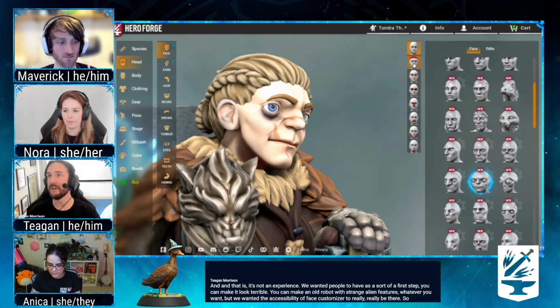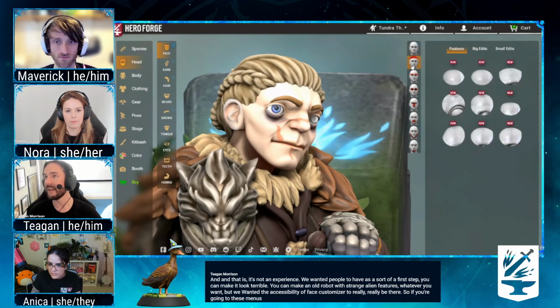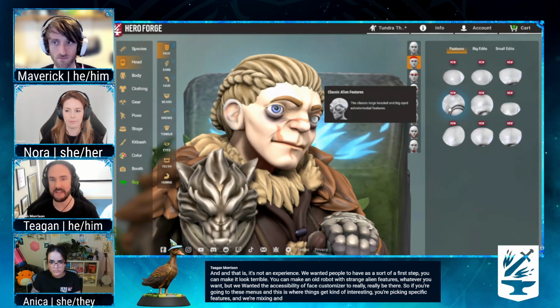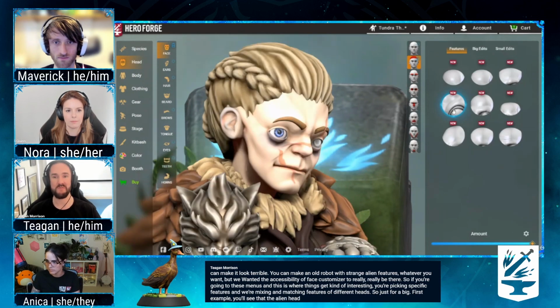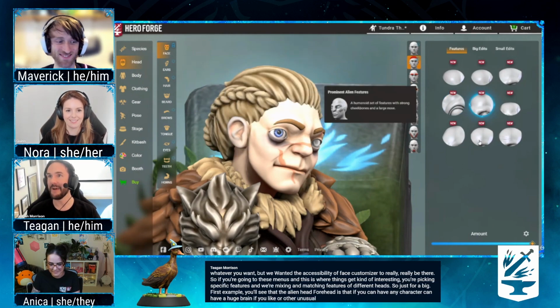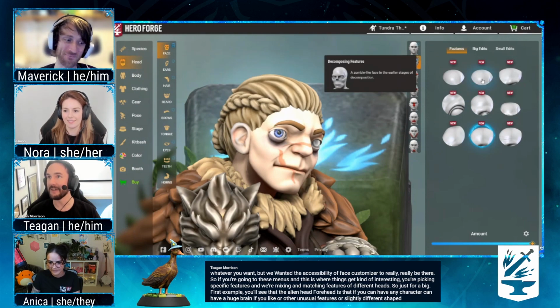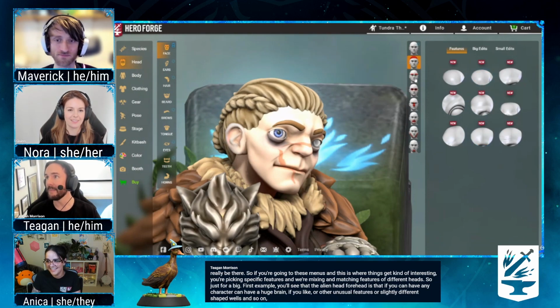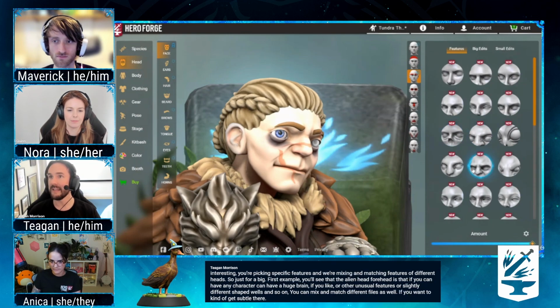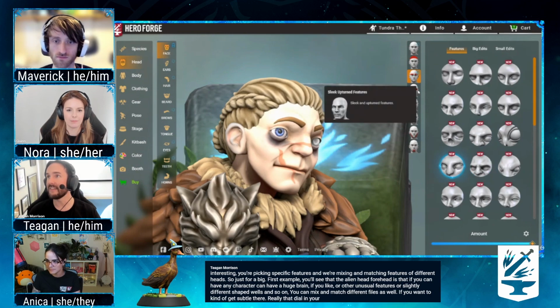So if you're going to these menus, and this is where things get kind of interesting, you're picking specific features, and we're mixing and matching features of different heads. So just for a big first example, you'll see that the alien head forehead is there. Any character can have a huge brain if you like, or other unusual features, or slightly different shaped brows, and so on. You can mix and match different brows as well if you want to get subtle there. Really dial in your character in that sense.